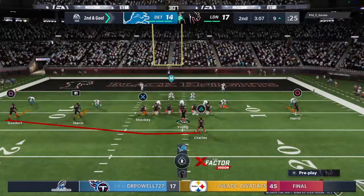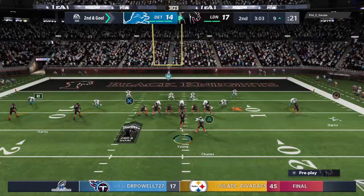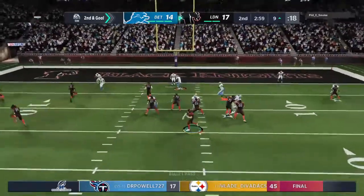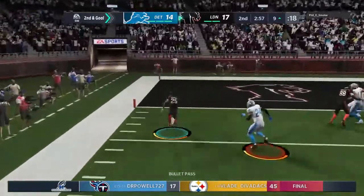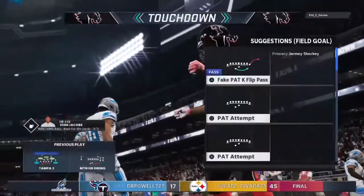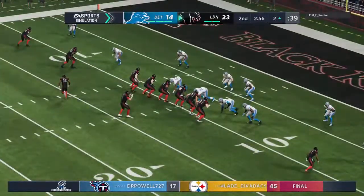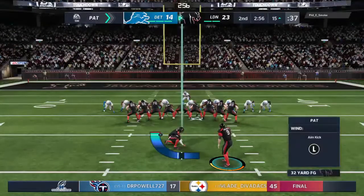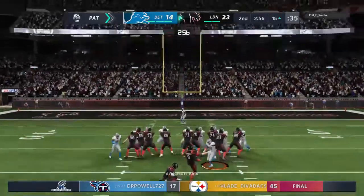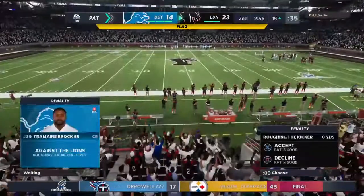Now from the 9, here's 2nd and goal. Looking to throw. He's going to find his running back. It's complete. And he will take it in for the touchdown. A 9-yard touchdown grab. And his guys find a way to stretch that lead. Didn't have anything downfield, swung it out to the flat. He did the rest. Such a staple of so many offenses we see now.